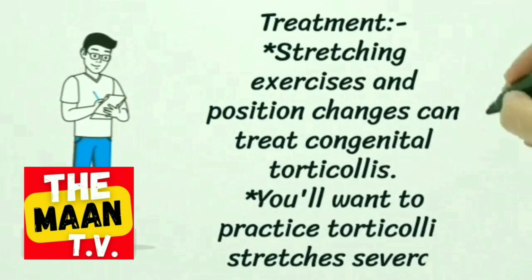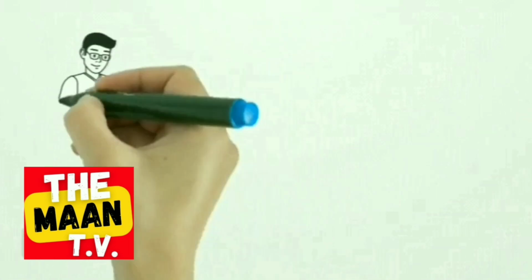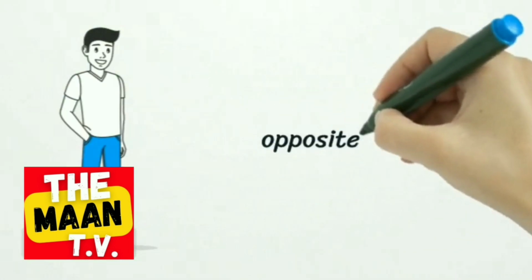Treatment. Stretching exercises and position changes can treat congenital torticollis. You'll want to practice torticollis stretches several times a day. Your baby's healthcare provider will teach you how to stretch your baby's neck muscles. You'll need to gently move your baby's head to the opposite side.